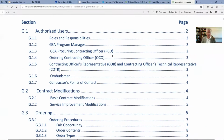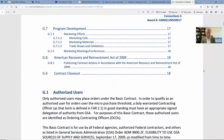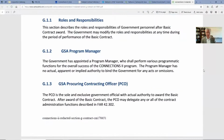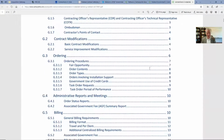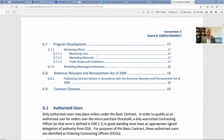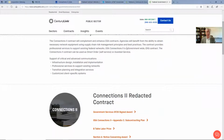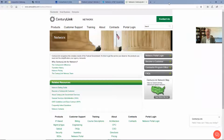So, looks like we got a program manager. No, they're just describing it. I want the people's names. Give me names. This one's a little harder for me to find. I'm not going to waste my time going into it at the moment with you, but I would dig further into this CenturyLink, but they just wouldn't be my first call unless the customer has it.